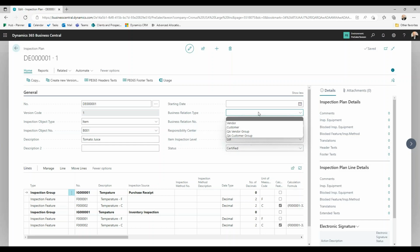So in this scenario, maybe I have a new vendor and I want to go through some inspection processes just as it applies to a particular vendor. Again, it's a new vendor. I want to make sure the inbound product is conforming to my standards until I go through some vendor approval process. Okay, so these could be inspections that only apply to specific vendors.